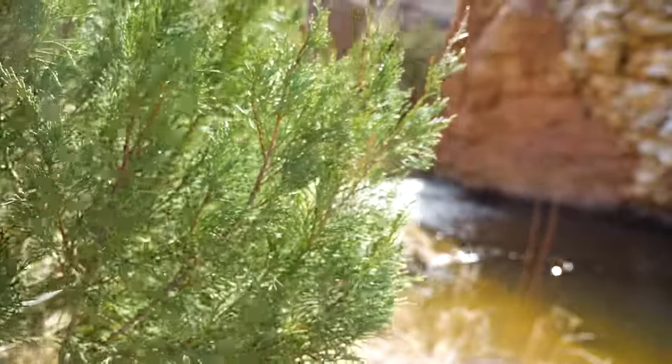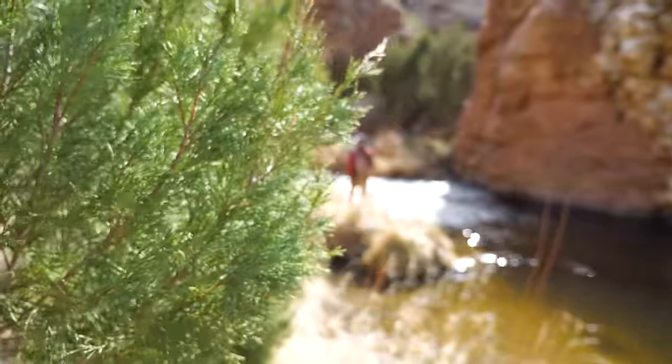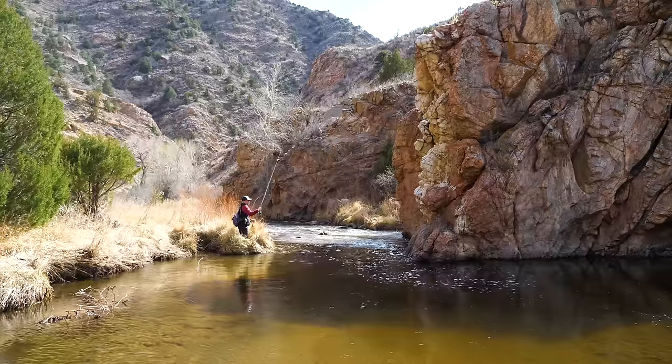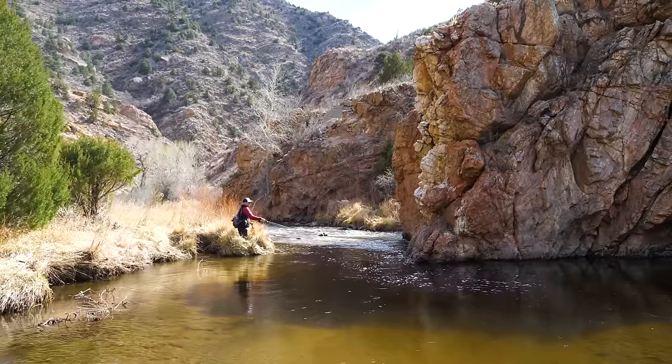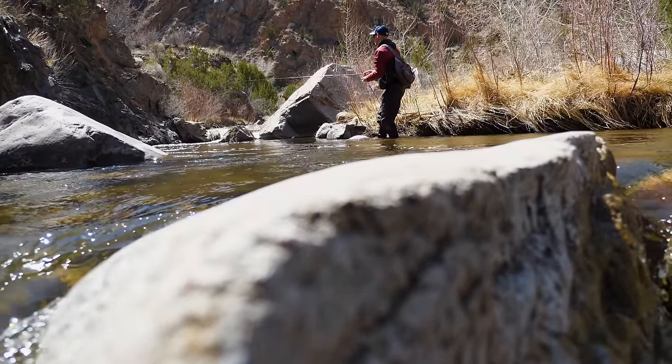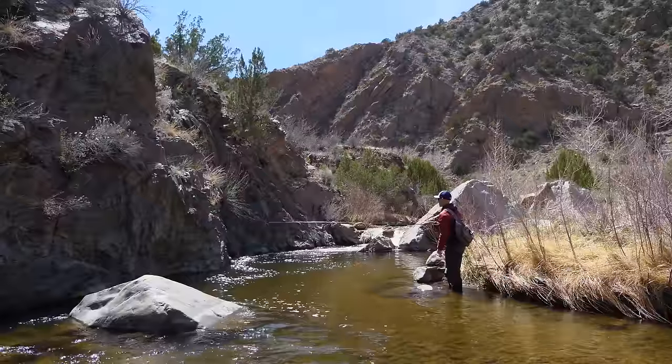That was easily one of my favorite days of trout fishing, not only because of the number of fish, but also because of the beauty of the environment we were catching them in. I've realized that finding fish in unique places has become almost as important to me as the fish themselves, and this particular day was a perfect example of why.